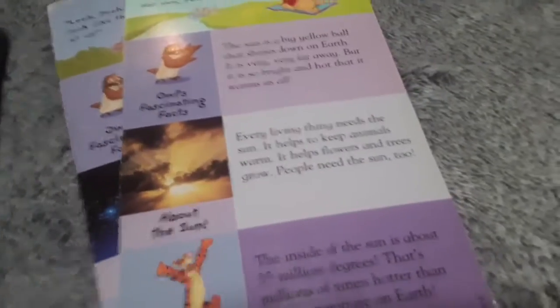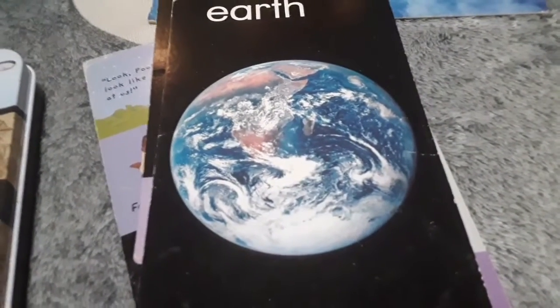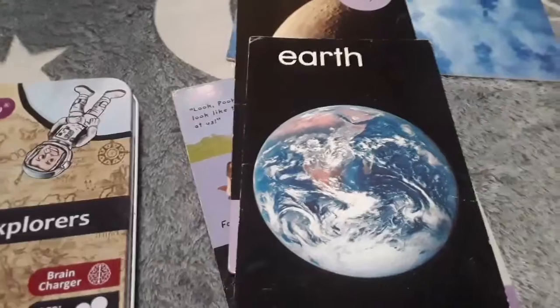This would be also great for copy work. You could lay out these on like your pocket chart and have your children copy the words, or for older children, you could do like a spelling test and see if they could spell these words on their own, or pair these cards with some letter tiles or like letter magnets and have them do it out that way. And then again, printing practice and writing out these words on their own.